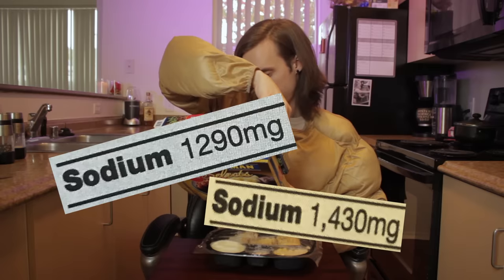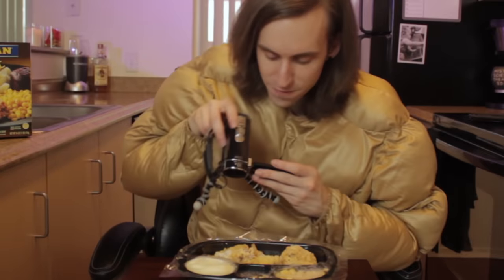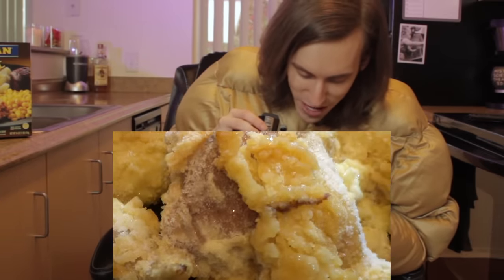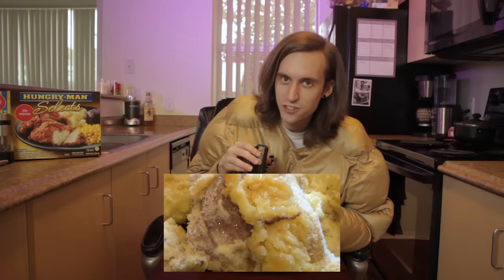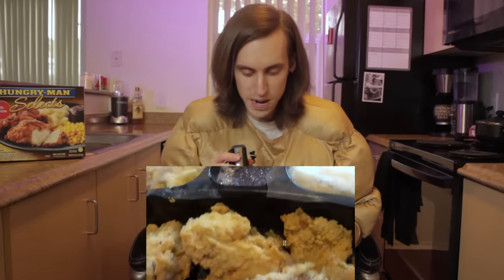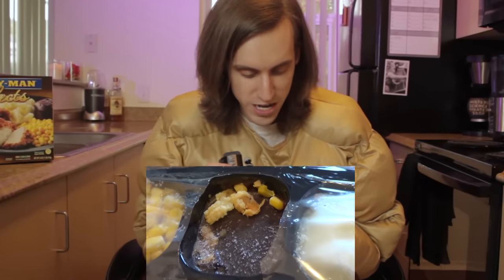Holy shit. I just don't know. The batter just looks, I don't know. I feel like that looks weird, right? That looks strange. Well, I'm gonna admit, also look at all this crap in my brownie, dude. You got corn, you got chicken in my brownie. I could just move it by hand, but I want the full Hungry Man experience here.